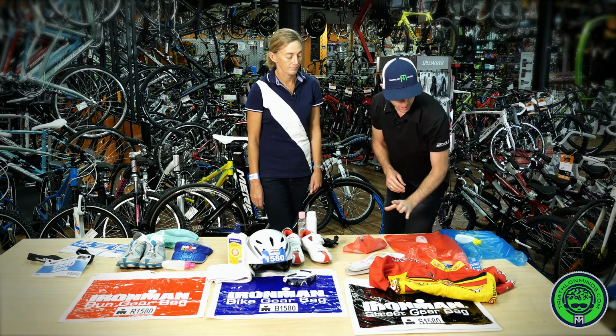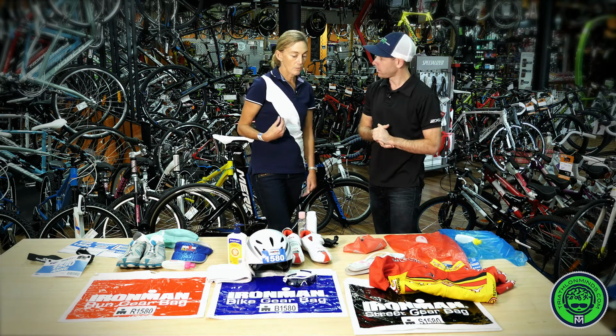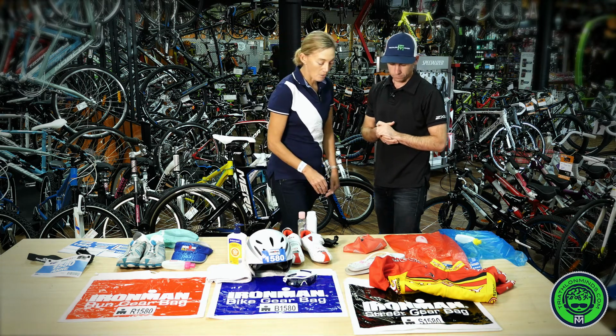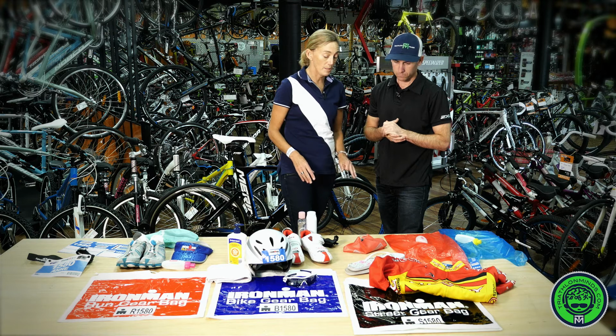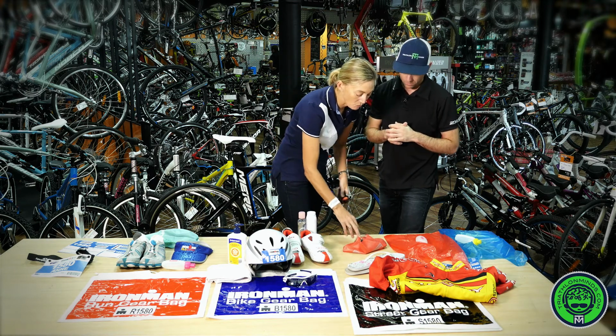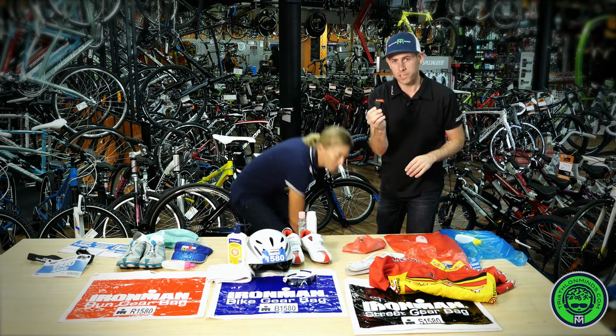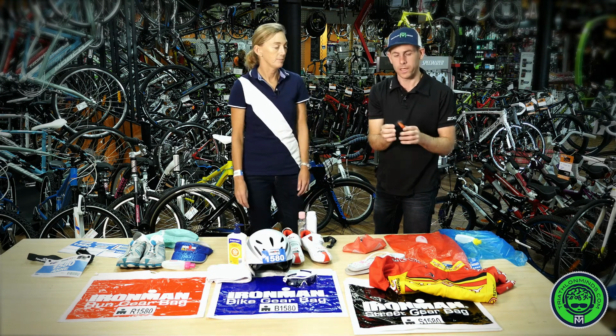Pair of thongs. What else have we got just laid out here at the back of the street gear bag, Annie? So before I rock up to race start, I'll have anything that I probably need for the swim in that bag as well. So things like your timing chip, your goggles, your swim cap, they'll all be in there. Yeah, great. Timing chip in particular is a great thing to look at.